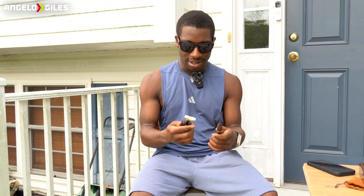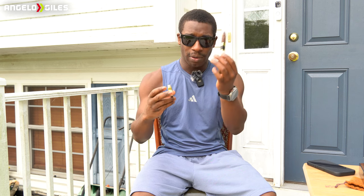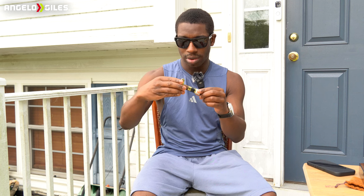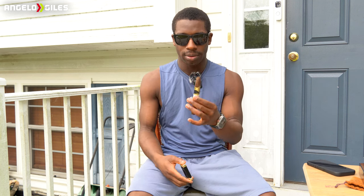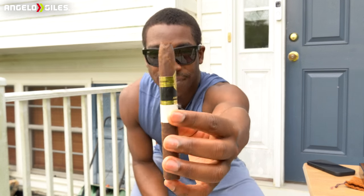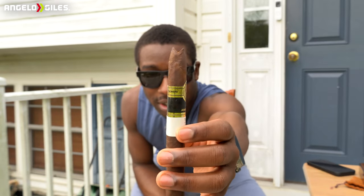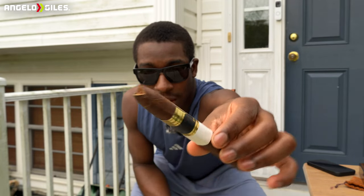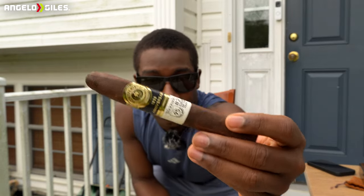So let's go ahead and get this V-cut started. First time doing V-cut on a torpedo. Here we go. Ooh, I'm getting back to my old self already. Check out that cut. Very good V-cut. You know, this is gonna be really nice on the mouth. Just saying, because it's literally perfectly shaped for the mouth.